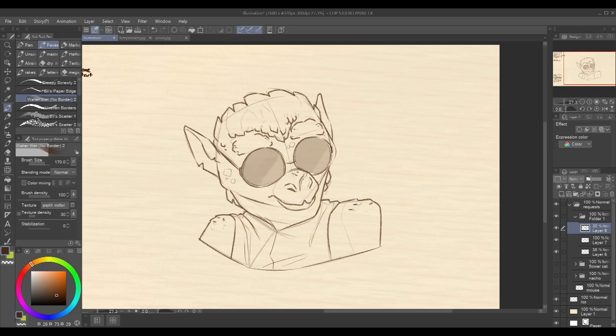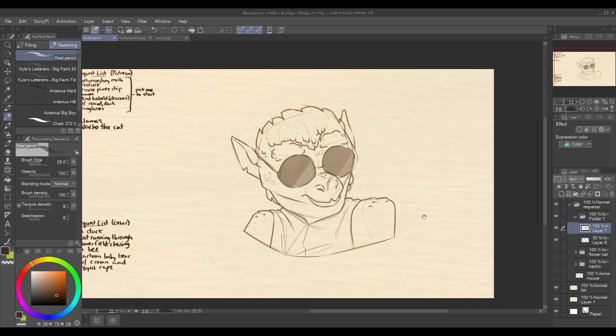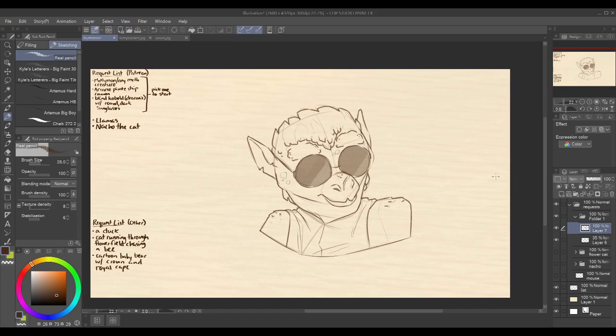Okay, maybe increase the opacity by a little bit. Okay. That's good. Merge layer. Okay, there he is. I'm pretty happy with that. Oh, bald. Okay.